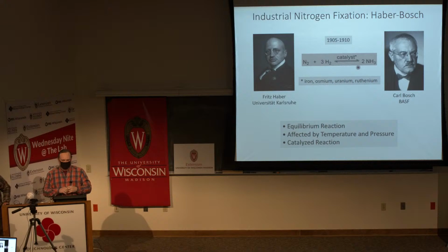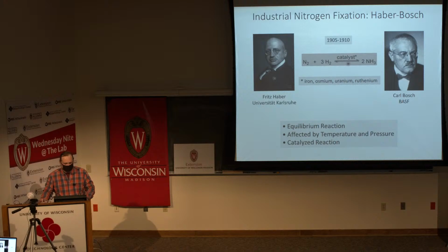So that's a very useful aspect of this reaction. The other thing that is noted here is that this is a catalyzed reaction. The catalyst, which is one of several metals that are listed here, one you might very easily recognize and some that you may have never heard of before. So a catalyzed reaction, the catalyst allows the molecules to interact in ways that will facilitate the reaction to occur.